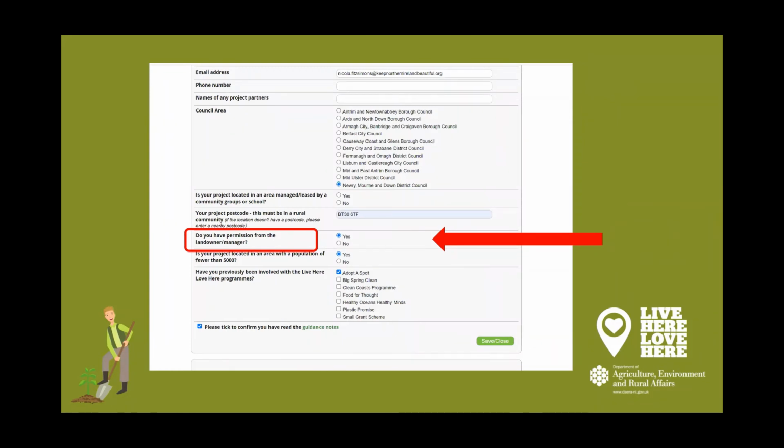We also ask, do you have permission from the landowner or the land manager? This is where you can tell us that you do. And the onus is on the group to ensure that you have the correct permissions in place before you begin your project. And we would recommend that you do contact your landowners or your land managers ahead of your application, just so then if there are any permissions that do need to be sought, you can work on this as you work through your application.